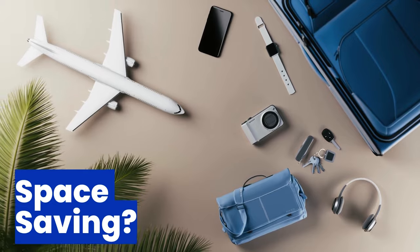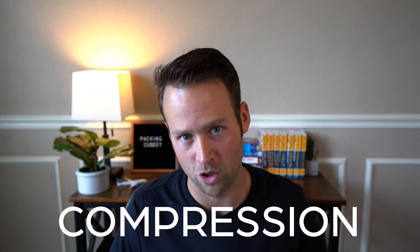Okay, this is probably why you clicked on this video. Do packing cubes actually save you space? They can, but in my experience, it depends on what kind you use. Regular old packing cubes offer all the benefits of everything that I mentioned before, but if you wanna save space, what you wanna use are compression packing cubes.